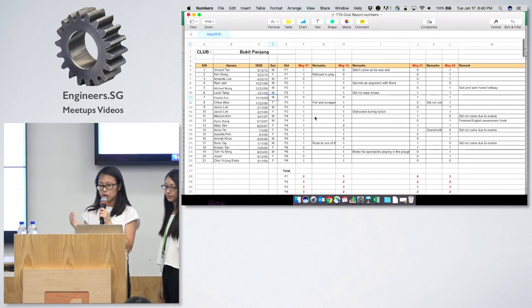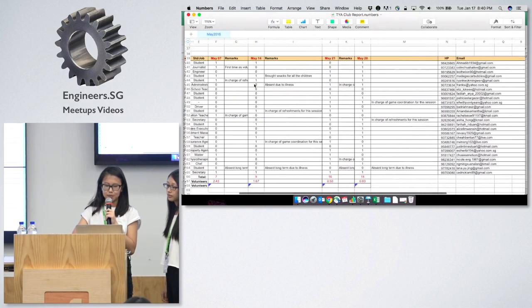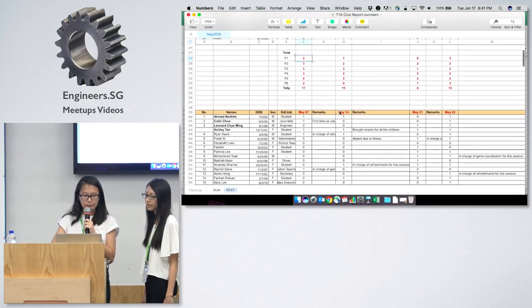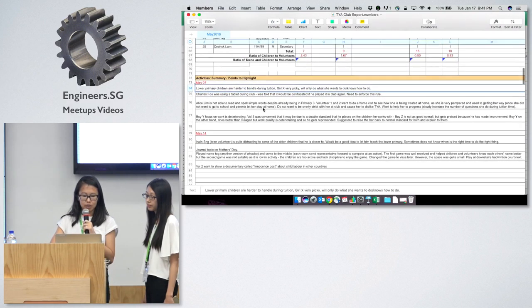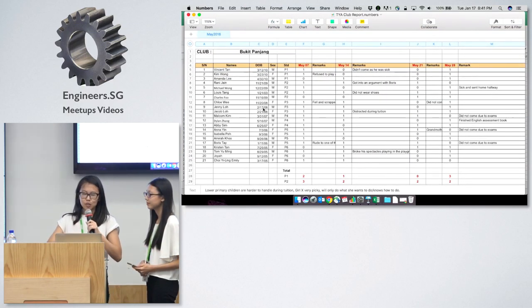Anyway, so this is an actual sample of what Touch Young Arrows use for recording data. As you can see, it's quite inefficient because they have to manually enter data like this, and like this. If they want to find out how many primary one kids they have, they would have to do a manual tally, then do a sum equals bracket, and so on. You all know how Excel works. And if the volunteers wanted to key in some information about the clients, they would have to do it over here, like, this child was hard to handle. So you can see it's quite difficult for them to read and retrieve information. So we solved that for them. Let's go and take a look at our app now.